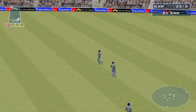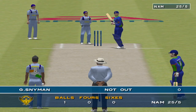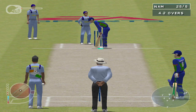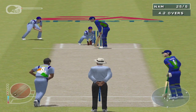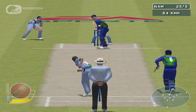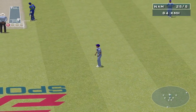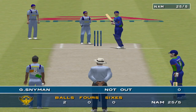Stopped by Agarkar. Snyman waiting at the striker's end. Hit straight to a fielder. Harbhajan Singh to Snyman.